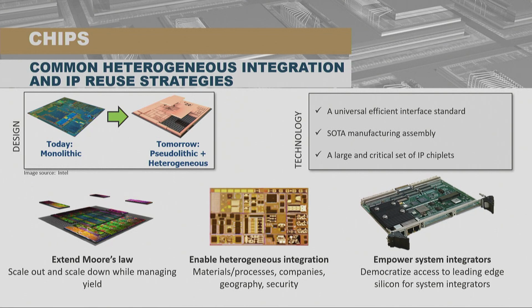So the question is, what if we can actually break up the giant piece of silicon into tiny, tiny parts, place them very, very closely together, hook them up with a high bandwidth fabric, and do that. That would kind of keep the spirit of Moore's Law alive. It wouldn't be one monolithic piece of silicon. It would be a pseudolithic piece of silicon. So that's the idea of the CHIPS program.